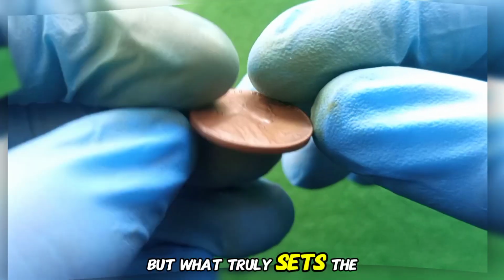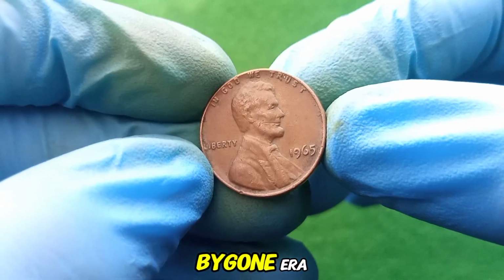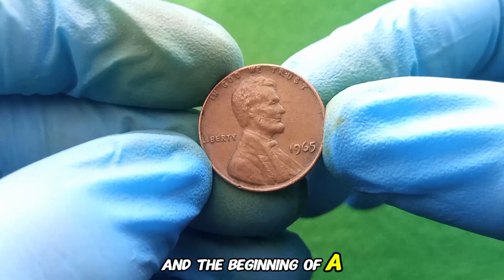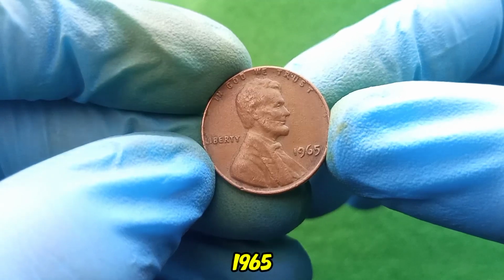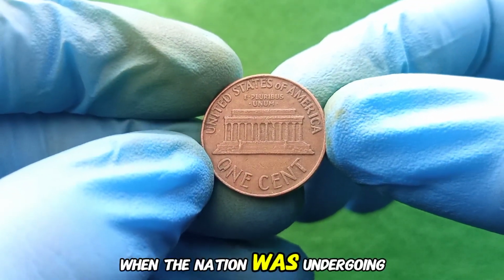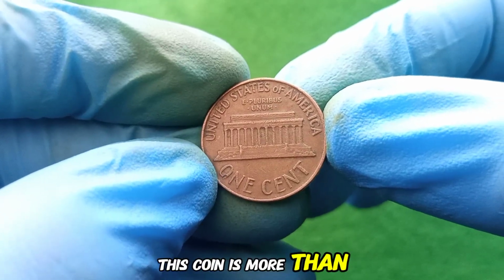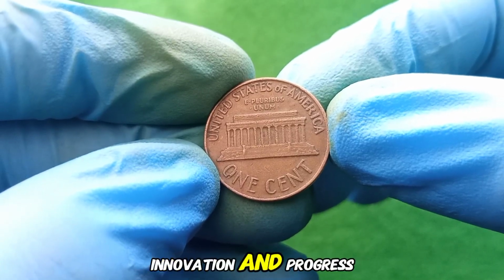But what truly sets the 1965 quarter dollar apart is its connection to a bygone era. It represents the end of silver coinage and the beginning of a new chapter in American numismatics. Holding a 1965 quarter dollar is like holding a piece of history, a tangible reminder of a time when the nation was undergoing significant change. For collectors, this coin is more than just a piece of metal. It's a symbol of resilience, innovation, and progress.